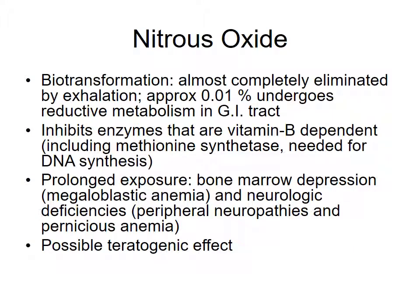Biotransformation, really, as you can see there, essentially none of it is metabolized. You have to breathe it off. It inhibits enzymes that are vitamin B12 dependent, including thymidylate synthetase, which is needed for DNA synthesis. That's one of those things that will stand out as a board type question. Those are the little different things that stand out, you've got to know them. It also causes bone marrow depression if you have prolonged exposure. And it could cause neurologic deficiencies such as peripheral neuropathies and pernicious anemia if you're exposed to it for a long period of time. So again, something specific for that agent that you want to know.